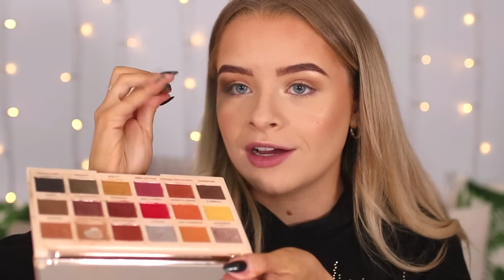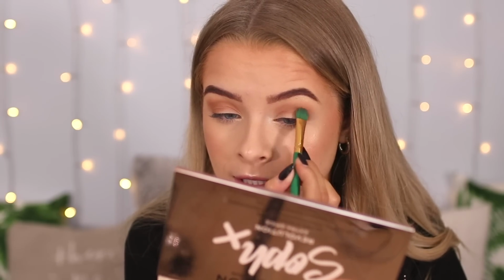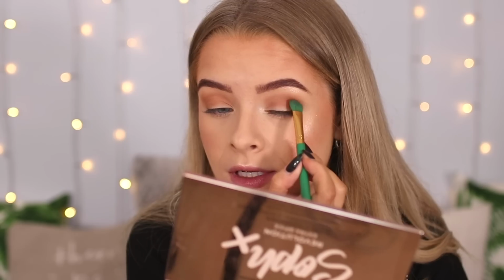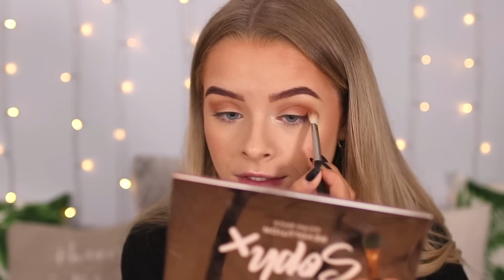I'm now going in with a slightly darker brown. This one is called Chocolate Orange, and this is quite a warm shade. I personally like to use quite warm coloured browns on my eyes just because I find that it makes my blue eyes stand out a bit more. So I'm going in with a smaller, flatter brush. I'm just going to put this on the outer corners of my eye. So I'm just laying that down first, on the outer third, like here. Then I'm going back in with my blending brush to blend that into that other shade.